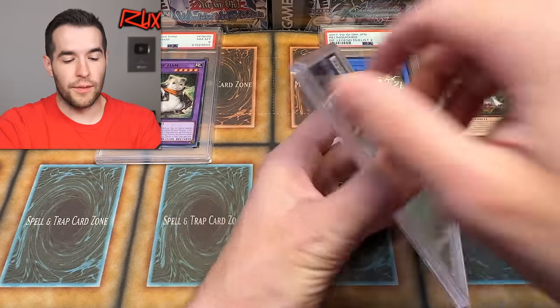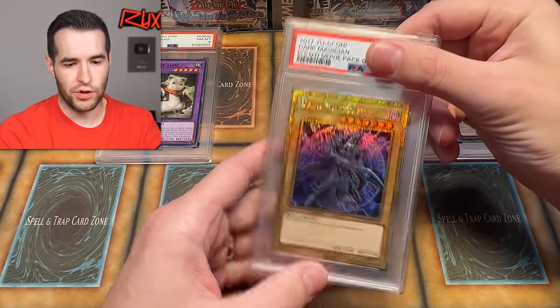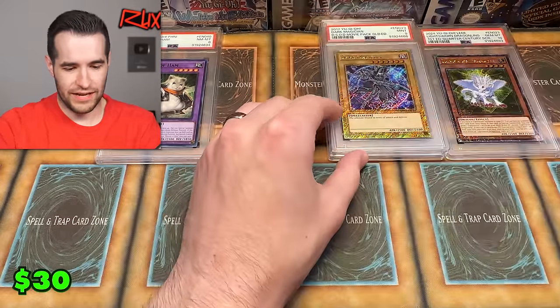All right, so this is a cool sub. This isn't just a bunch of random stuff. Well, it is random, but it's some cool stuff. The Dark Magician Gold, a secret rare. Oh, I want a 10 of that. That's so cool. Limited edition.